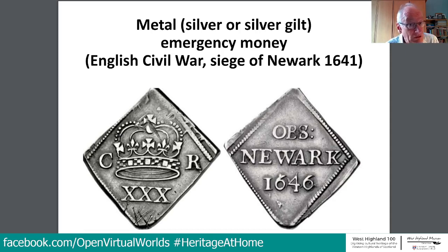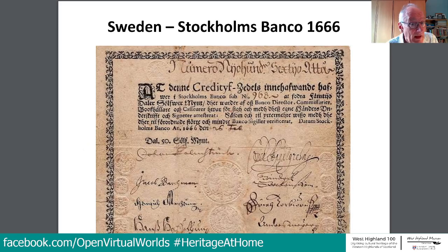which shows you that emergency money, and on the subject of emergency money at that time, and in fact for most of the 18th century, if emergencies arose, they used coin or metal rather than paper. This is a silver plate, in fact, this particular piece. And I'm just showing it as an example of how emergency money was normally created. They used metal. Next slide, please.